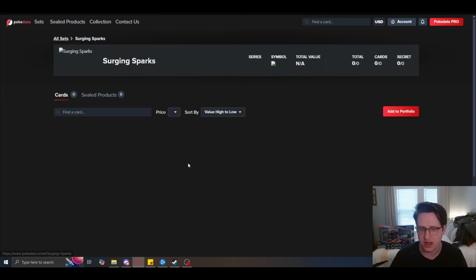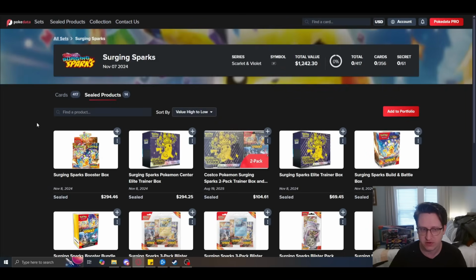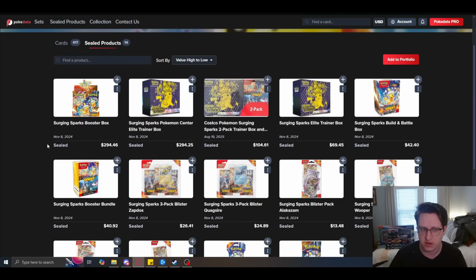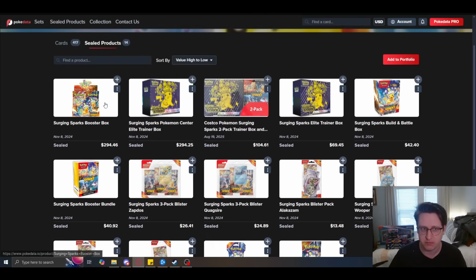Surging Sparks is in an interesting position because it's approaching a year in age, and we're getting more product than vending machines right now, with booster boxes, and you see bundles getting released at Walmart and ETBs and all that. So we're in this huge print cycle at the moment for Surging, but it is being absorbed pretty rapidly by the market. A lot of it's being ripped. Booster boxes are still selling consistently above 225. We're at that price. And if it's at that price, it goes pretty quick.